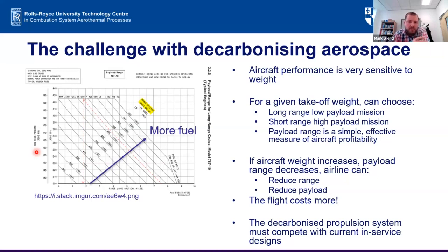And the performance of the aircraft is very sensitive to the base weight. So if you've got a given takeoff weight, so we put some amount of fuel on, you can either fly a short distance with a large payload or a long distance with a small payload.